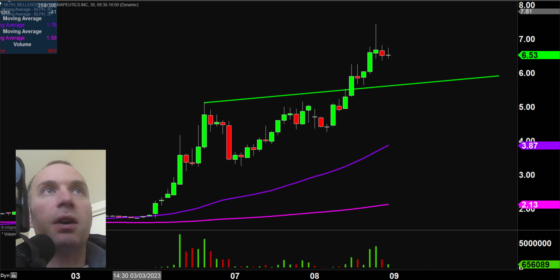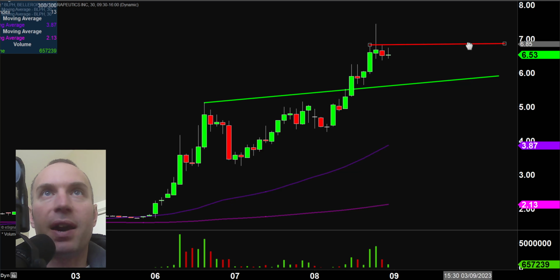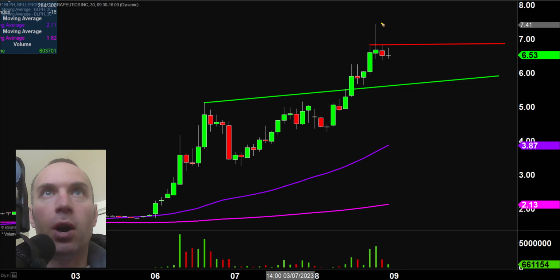As far as levels of resistance are concerned, pretty straightforward. In my mind, it's all about this level right here at $6.85. I realize the price did technically go up that high, but that didn't last very long. After that happened, you can see a lot of data points right around that level. So in my mind, that level is actually the truer level of resistance. So keep an eye on that.